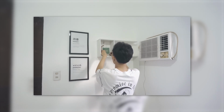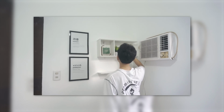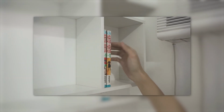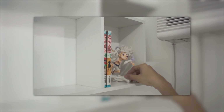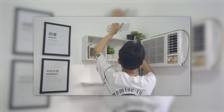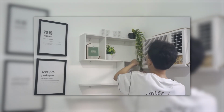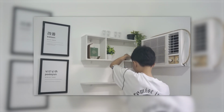Showcase your hobbies and integrate them into your decor. Hang your guitar and display your favorite vinyls and sports gear on floating shelves. And plants? If you can handle real ones, great. If not, faux plants are a low-maintenance option that still adds life to the room.